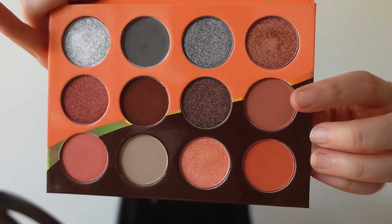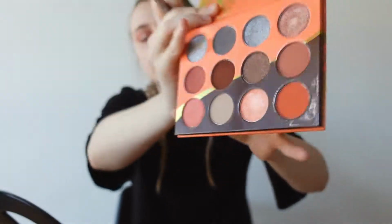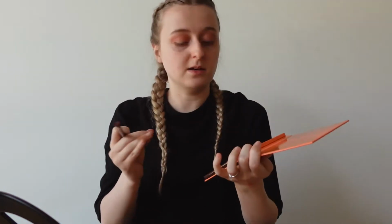Finish with that, now I'm gonna go in with this shade right here, kind of a mid shade between the lighter one and this dark one that I'll probably end up using at some point. Kind of a mauve-y pink almost.